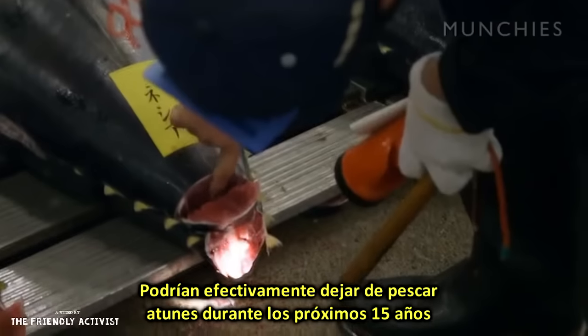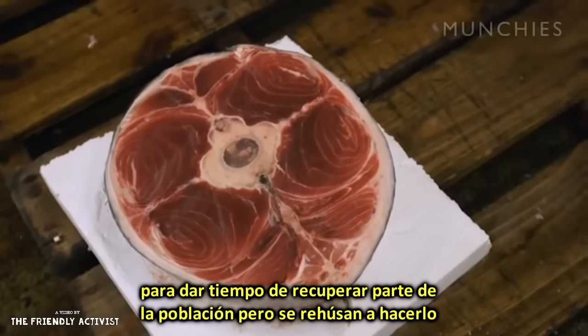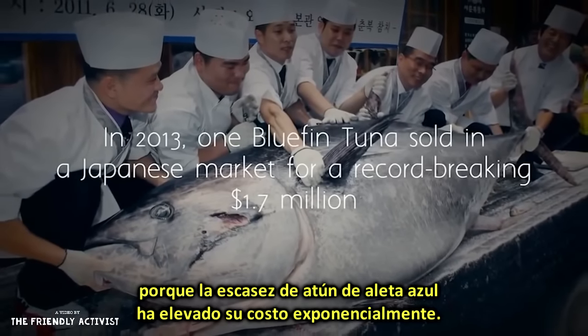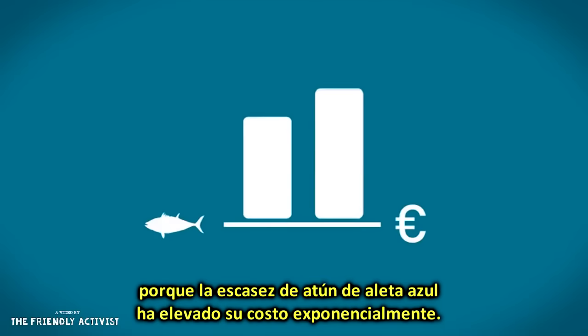They could effectively stop fishing tuna for the next 15 years to give enough time for some of the population to replenish, yet refuse to take such action as the scarcity for bluefin tuna has driven its cost up exponentially.